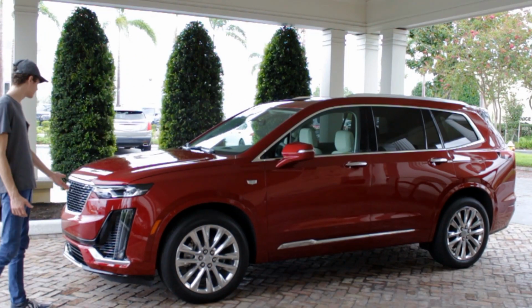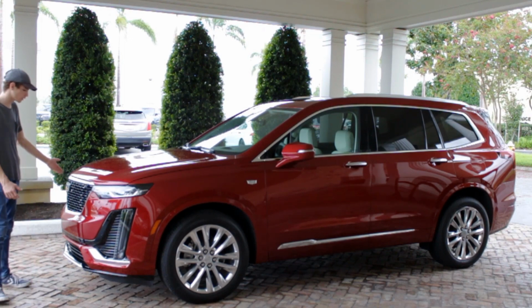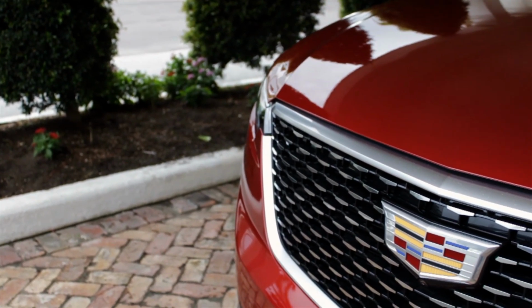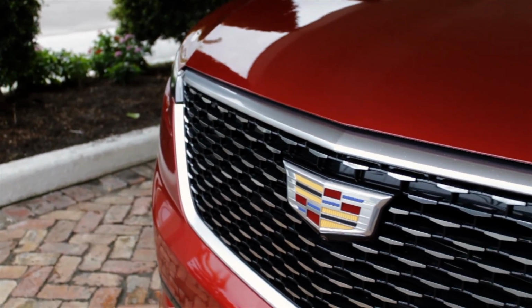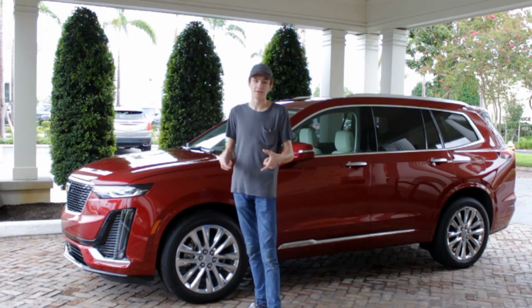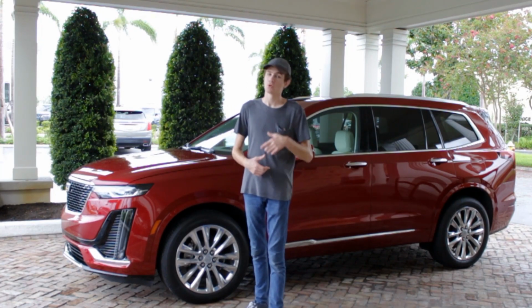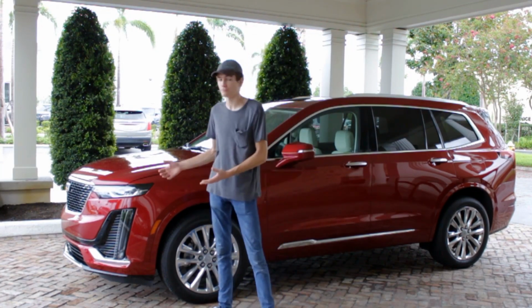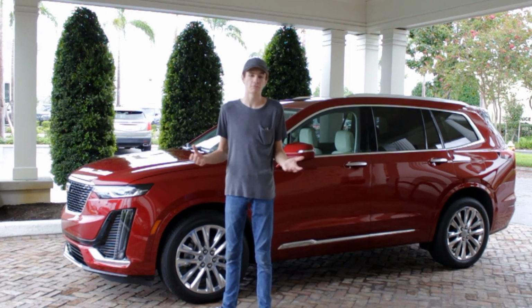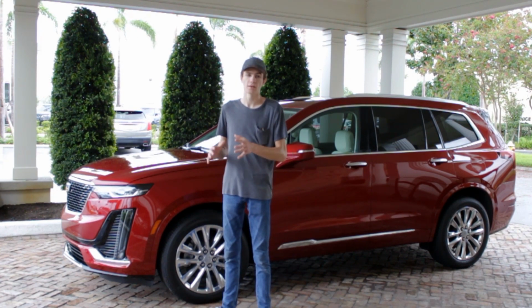Obviously, this enormous chrome Cadillac style grille covers the front end of the car and really creates a first impression of it, makes it look very sleek and modern, but also reminds you that at the end of the day, it is a Cadillac. So it's kind of got that unique Cadillac V-style shape. Really cool. I especially love the gloss black they've integrated in the interior of the grille. Just a great all-around design that they've been using for many years, but still looks great here on the front of the XT6.